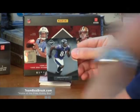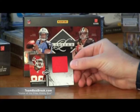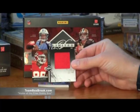Alright, you got Anquan Boldin for the Ravens out of $4.99. Rookie Jonathan Baldwin, Jumbo Relic, 45 of 99. Another hit for the Chiefs. There you go, John C.